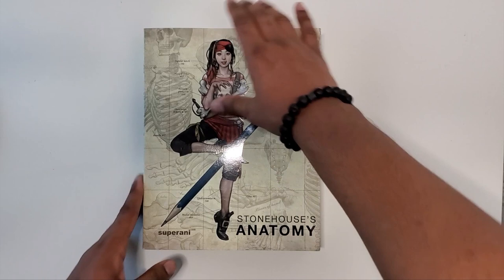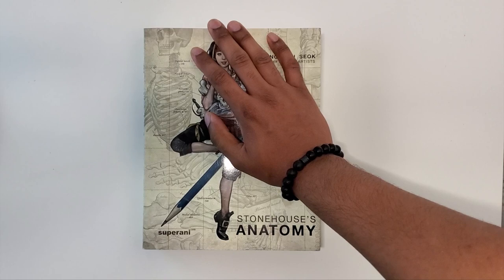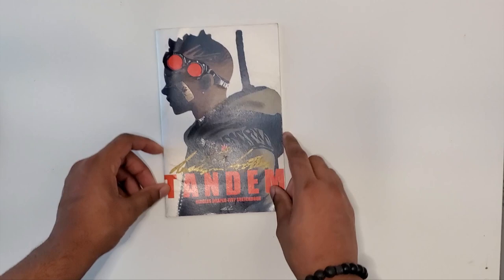I think that was all the anatomy books that I have, so next we're gonna go to the next part, which is just gonna be random one-off books. So yeah, on to the next one. Okay, so for one-off books that I have, to start off, I have Tandem, the mini sketchbook by Nicholas Draper Ivy.